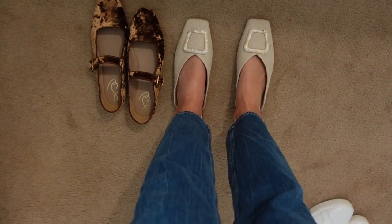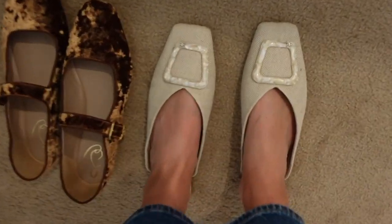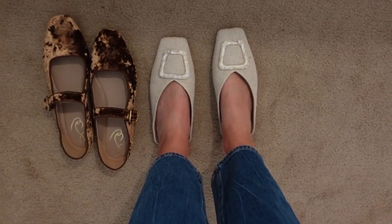But even if you don't wear them with the Mary Janes, you could also wear them with these. This is a different pair of Sam Edelman slides that I thought were cute. They're just like a linen texture. If you can't tell, I really like Sam Edelman shoes, especially because you can get them from Amazon, so it's just easy return. But I really like the designs and styles of shoes that that brand puts out.